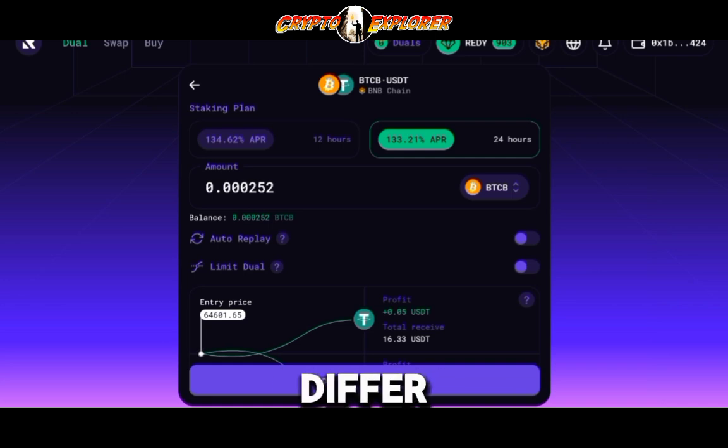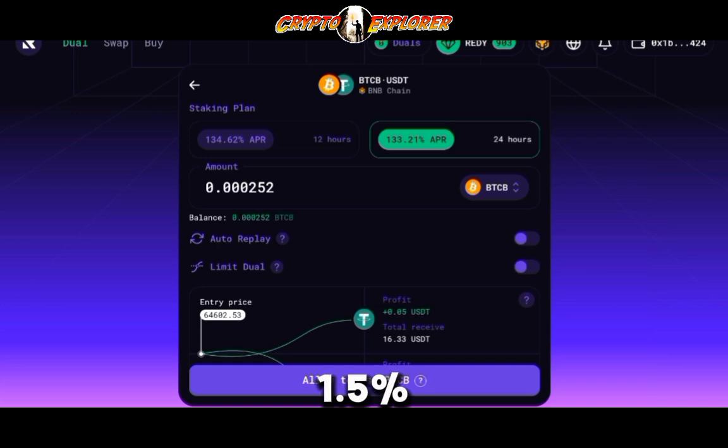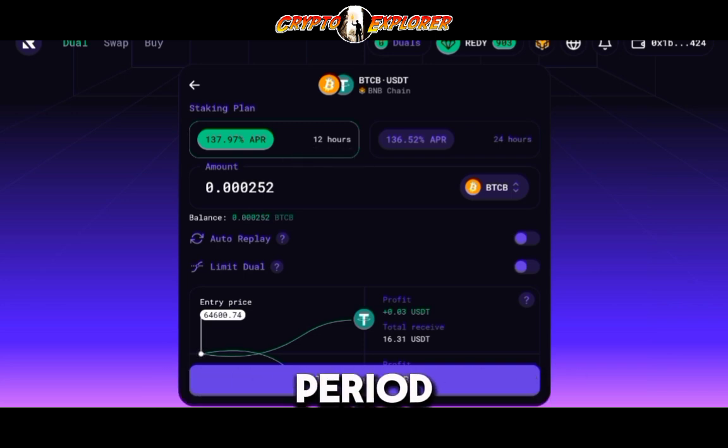The APR might differ a little bit, which is the case right now. As you can see on screen, there's roughly 1.5% difference between the both of them. They will usually be very close, but if you find it would be worth it, you could do also choosing, for example, right now 12 hours is the higher APR, so you could commit to this one and then click the auto replay, because what happens with auto replay is just that. It recommits to your position once again once it has been closed, and it just closes automatically when the locking period comes to an end.